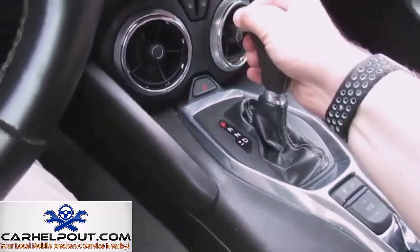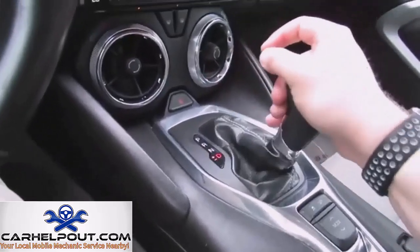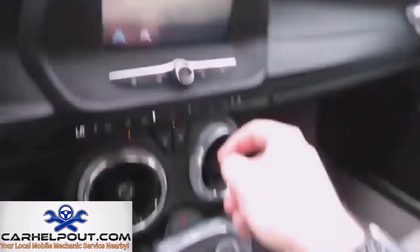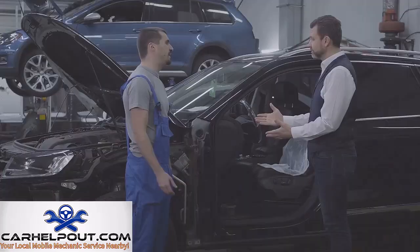You can check the National Highway Traffic Safety Administration, NHTSA, website to see if there are any open recalls on a particular Camaro. It's also a good idea to check with a Chevrolet dealer.